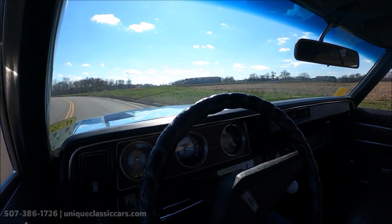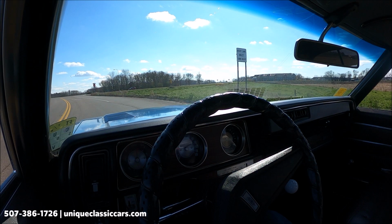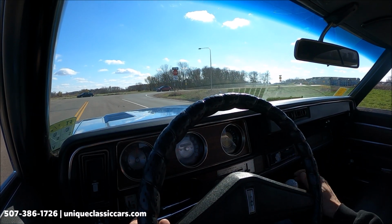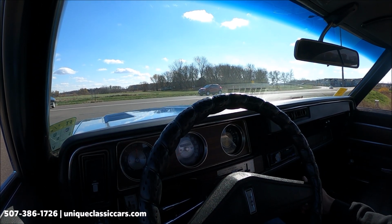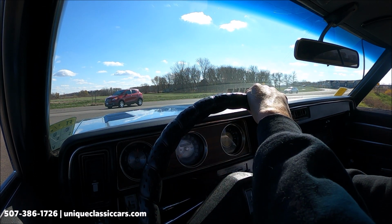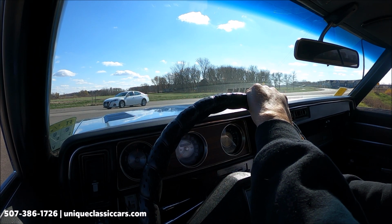Today we're driving a 1972 Oldsmobile Cutlass. Very nice blue on this car. We got black and wood grain on the interior. This car is a 4-speed on the floor, or on the center console, if you will. As soon as traffic figures out what it's doing, we'll see how the car does on the road.